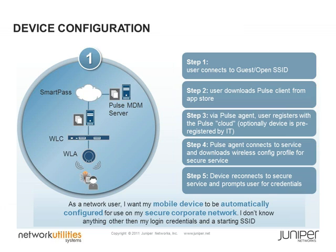The user then uses the registered client to connect to the service and download a wireless configuration profile for their secure connection. The wireless configuration profile then reconnects with that device and prompts the user for their credentials. Once the credentials are authenticated to your authentication server, access is granted to the resources that the user requires.